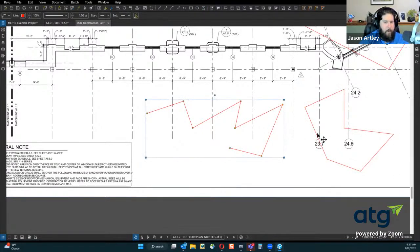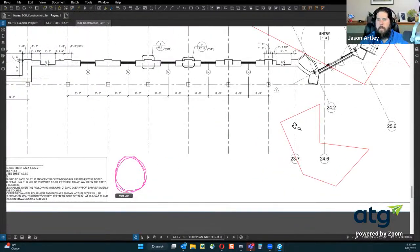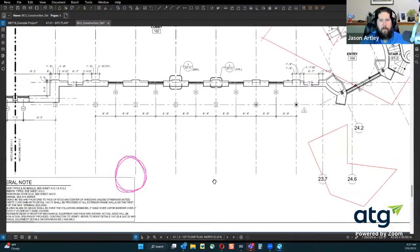Obviously, this is not the right tool to use if I'm doing a polygon, because a polyline assumes it's not ever going to close, but you can do that. Double clicking sometimes works as well. Yes.